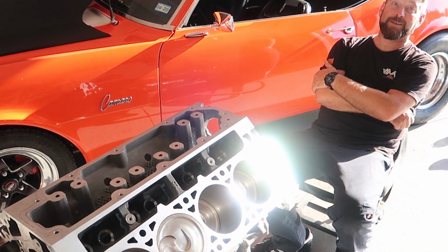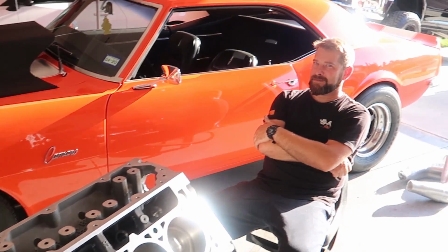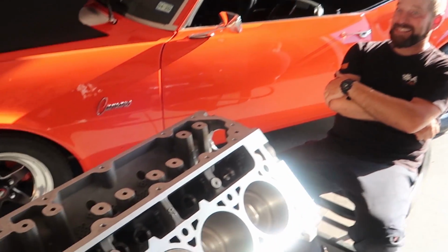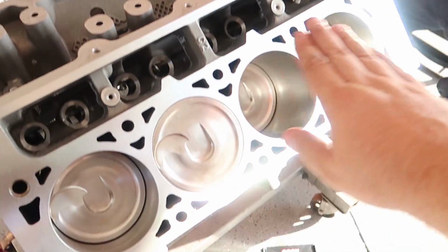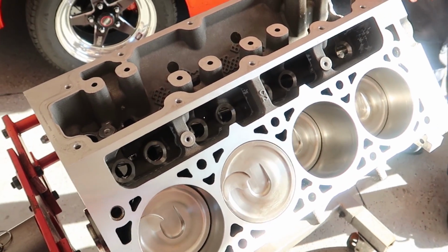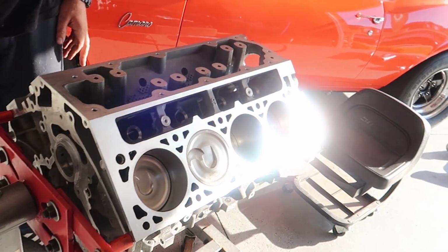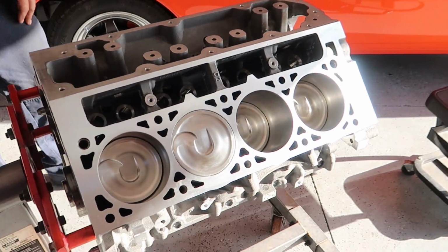That's Matt's and mates. I'm hot. I'm tired. Leave me alone. Anyways, this has been decked. We are using the LT4 head gaskets on this to give us a little more clearance. And yeah, look at the shininess. Look at that. That shine is insane on the camera. Hopefully it comes out in the edit.